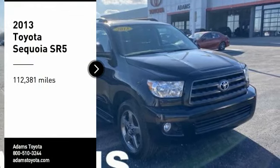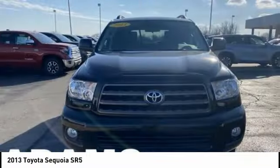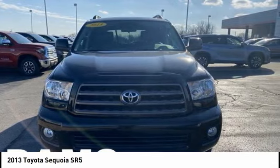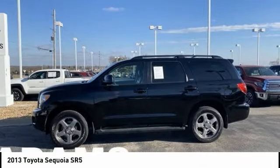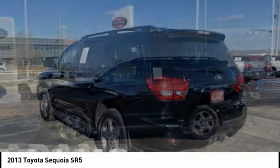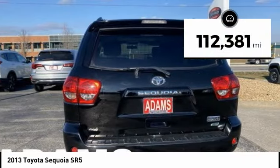We are pleased to show you the 2013 Sequoia. Sequoia is perfect for any adventure, offering spacious comfort and style for up to 8 passengers. With Sequoia, peace of mind comes standard with 8 airbags, including an all-row side curtain airbag. This vehicle has less than 115,000 miles.